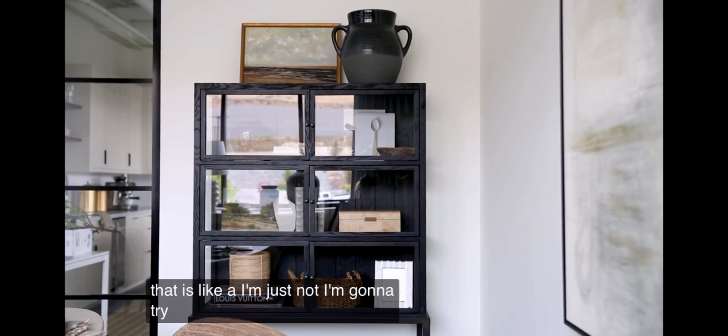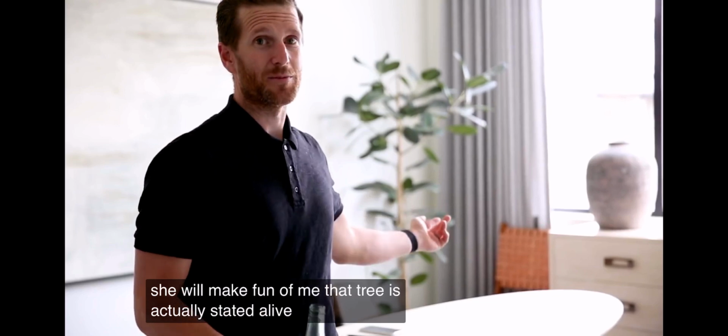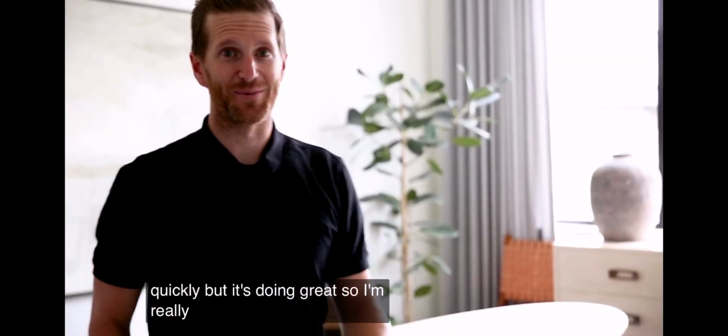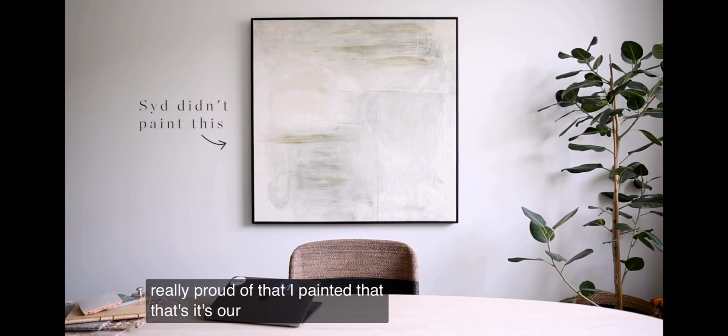I'm just not even gonna try because I'll say it wrong and then Shay will make fun of me. That tree is actually stayed alive surprisingly long. Usually we kill stuff pretty quickly, but it's doing great. So I'm really proud of that. I painted that. That's it, that's our office.